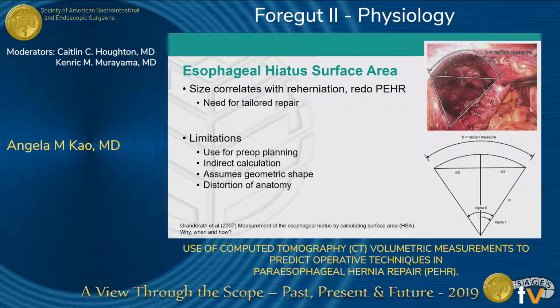Although it's unable to be assessed using standard preoperative studies such as upper GI and EGD, there has been increasing recognition of esophageal hiatus size as a significant risk factor for recurrence. Granderath et al. described a method to assess the hiatal size during surgery using intraoperative measurements of radius and angle to calculate the hiatal surface area.